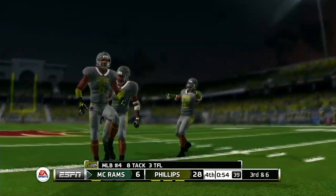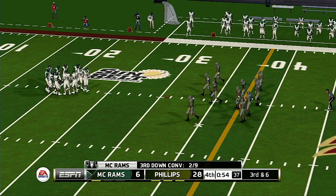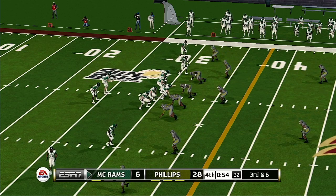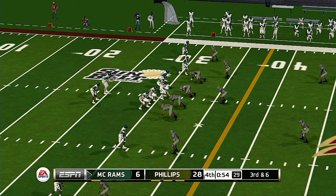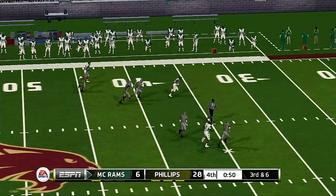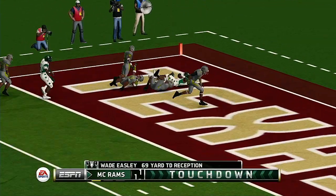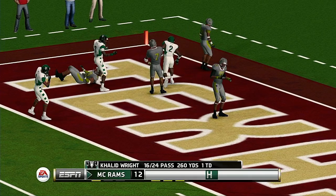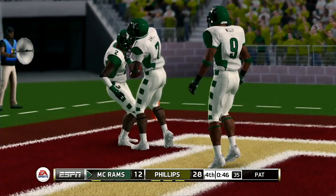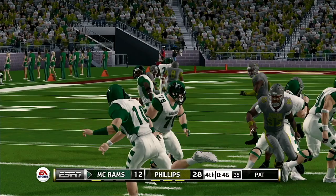Spikes the ball. From their own 31-yard line. Third down. Zips it left. And he hauls it in. To the 20, to the 10. He scores. What a play. And for Easley, he makes it 100 yards worth of catches.